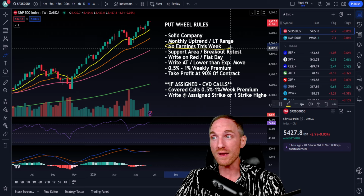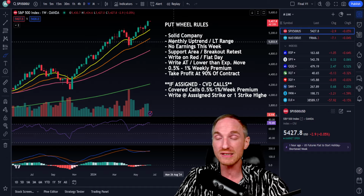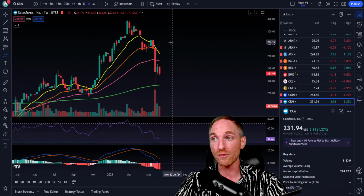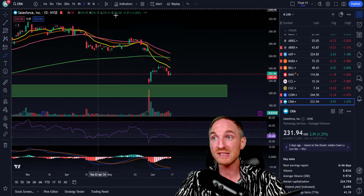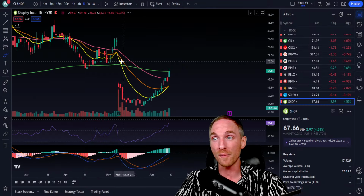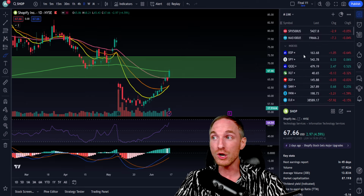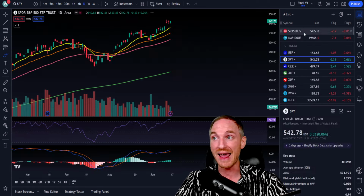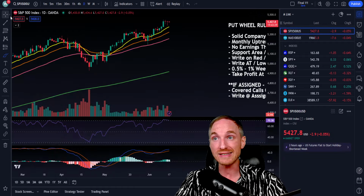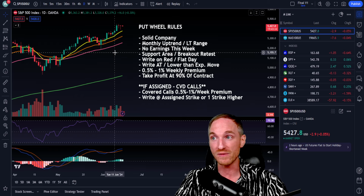Now, number 3, very, very important as well, guys. The company needs to have no earnings this week. Obviously, you've seen what's happened with a lot of companies over the most recent quarter. Take a look at CRM after their earnings plunging about 20%. Other companies like Shopify also down about 20%. So you really don't want to get caught, metaphorically speaking, with your pants down, playing companies that have earnings. And then unfortunately, it just blows through your level and you're automatically at a 10-15% loss.